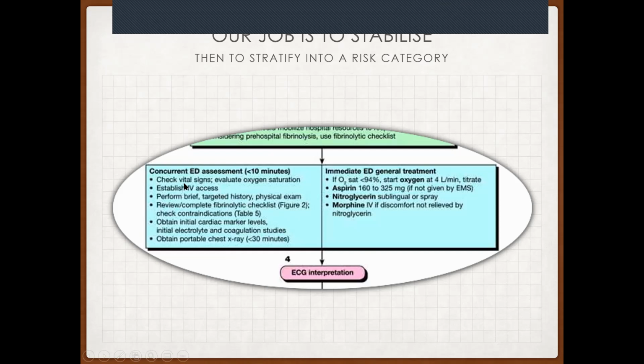You're 100% right. Check vital signs, evaluate oxygen saturation, establish IV access, perform a brief targeted history and physical exam. In other words, everything that we do for any seriously ill patient that comes into the emergency department doesn't really change. If somebody comes in with a gunshot wound, you do the exact same thing. You check their vitals, you make sure everything's okay, you put up a drip, you take bloods. The one thing that's different is that you complete the fibrinolytic checklist.